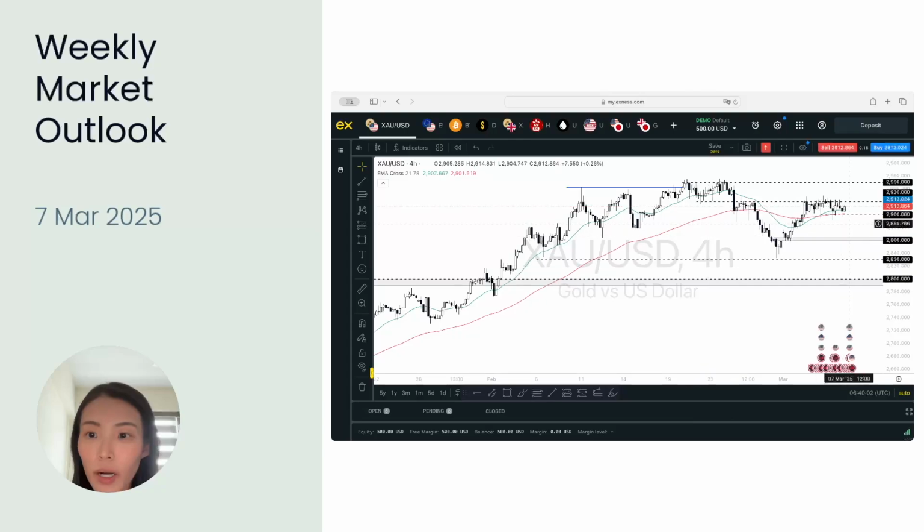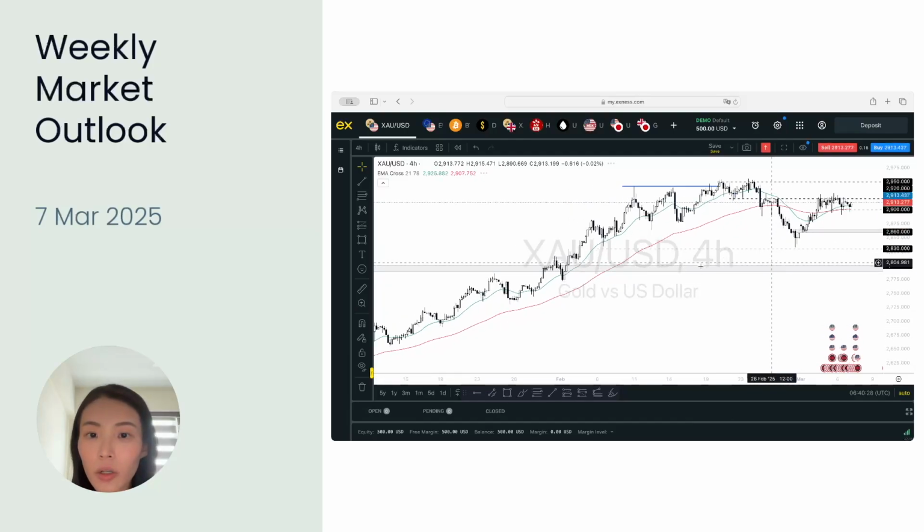If price continues to the downside, the next support would be at this low, right? And this is also a swing low, so you can see that the 2,830 level, if price breaks beyond this, right, then this could be potential for a deeper or steeper decline, right, because this will also be considered a break in market structure if price breaks below and closes below this. So yeah, that's on gold, right?